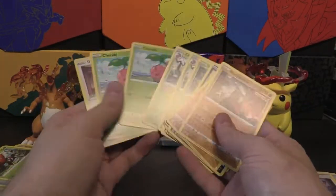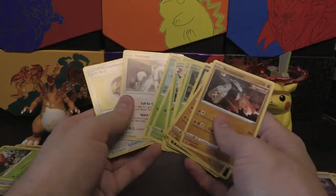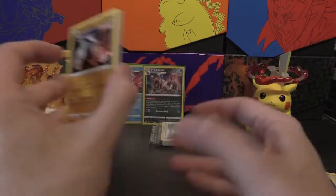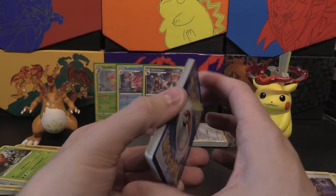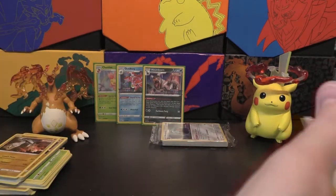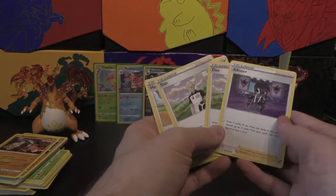7 because of the promo. Wow. Drampa, we've got 3 of those. Level Ball, 3 of those. So yeah, you do definitely see the same type of stuff coming through now, which is all fine. Nice to see an Alistair thrown in there as well.